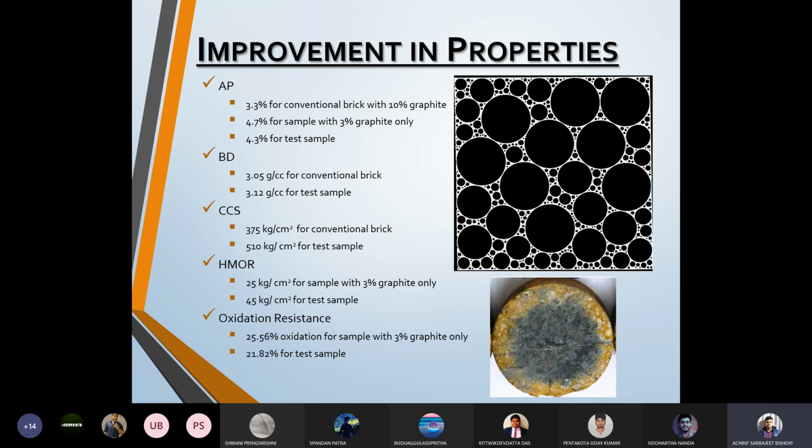So this is a little different than CCS. In CCS, we apply load to a specific area. In HMOR, the load is applied to a point. So HMOR is a 3-point test. 3-point test means the support is given at 2 points and the load is given on the third point, which is in the middle from the opposite direction. So imagine breaking a stick with your hands, in which you hold the stick from two sides, and using the thumb or just by bending, you break it. So it breaks from the middle. It is similar to that.